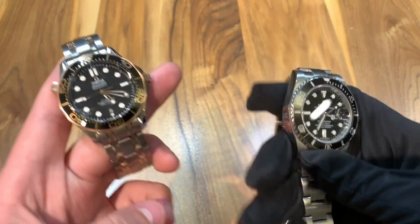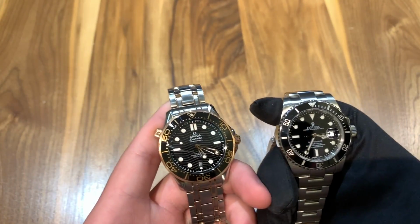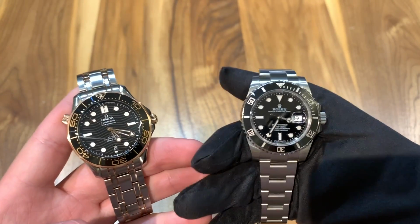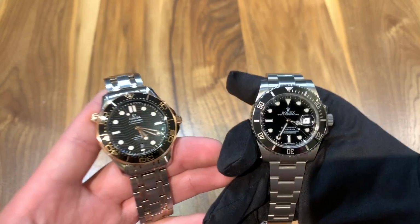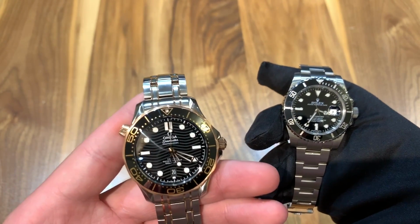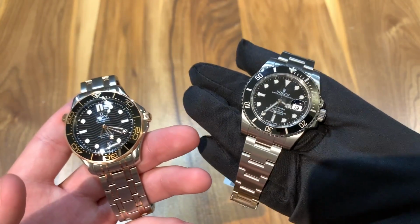So now let's go back to kind of overall my thoughts on these two. Rolex, it doesn't really have many more features than the Seamaster. The Seamaster actually has more features, I'd say, than the Rolex, as it has the diver's extension, the helium release valve, the magnetic resistance on the movement. It just has a bit more than the Rolex.